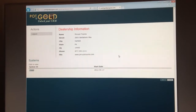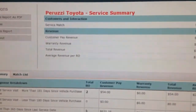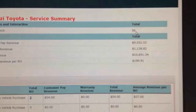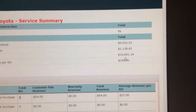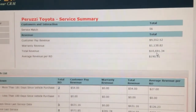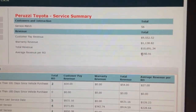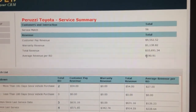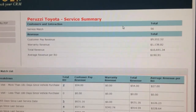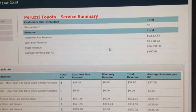Peruzzi's been with us for several months now, and in the first couple months they have generated a total of 56 repair orders for a total of $10,691. Now, what's interesting is the service campaign doesn't typically start until the second month of the program, so we've only had one or two service campaigns that have gone out, and they have already generated $10,000 in revenue.